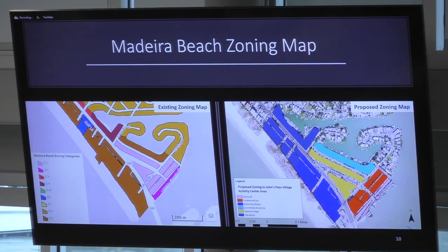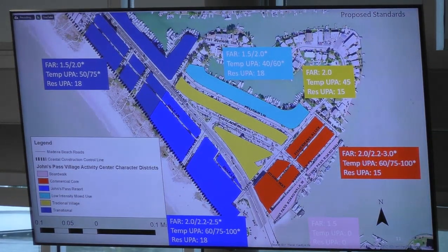And then our zoning map, what this would look like. On the left side is the existing zoning map. There's various zones in there, and then we are proposing 6 different new zoning districts. And here are the proposed standards for the intensities and densities. We've talked about this at various BOC meetings and Planning Commission meetings. This is currently going to the county for them to vote on it, and then it'll come back to BOC for final reading and decision on the activity center at the comprehensive plan.